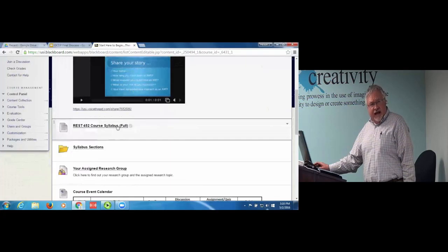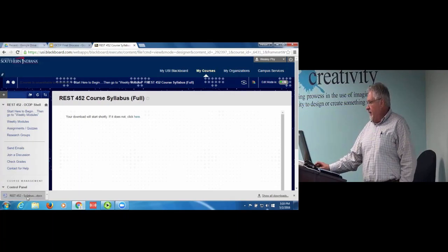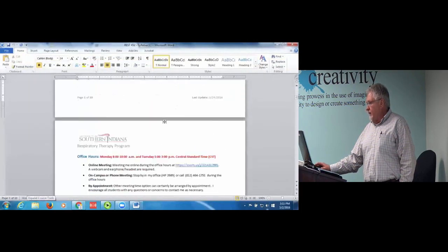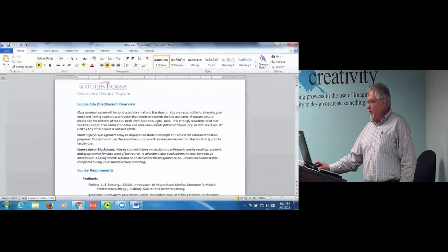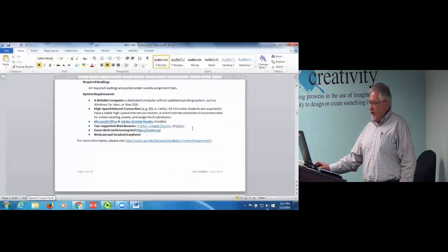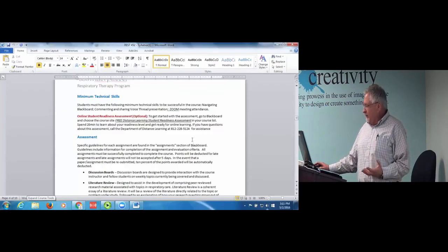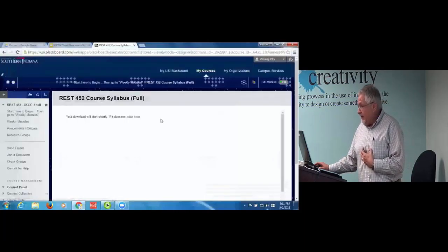And as we navigate into the first page of the Blackboard, of course, I have the full syllabus here. My syllabus comes up when you click that, and there's my syllabus for the course. It has everything in there. It has web links, course overview, my objectives. I have every link in there you can imagine, from support to how-tos, voice thread support, Blackboard support. I have information on how to contact me.